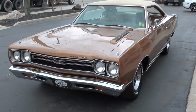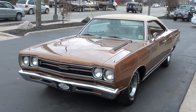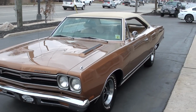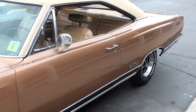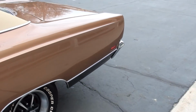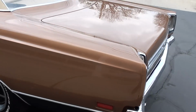Today we're going to take a look at a beautiful 1967 Plymouth GTX. Great little car, guys. The car's out of North Carolina, spent its whole life down there. The gentleman we bought this car from has owned it since 1986. Very original car. It has been repainted, but as you walk around this car, you're going to see it's a car that just hasn't been messed with a whole lot.